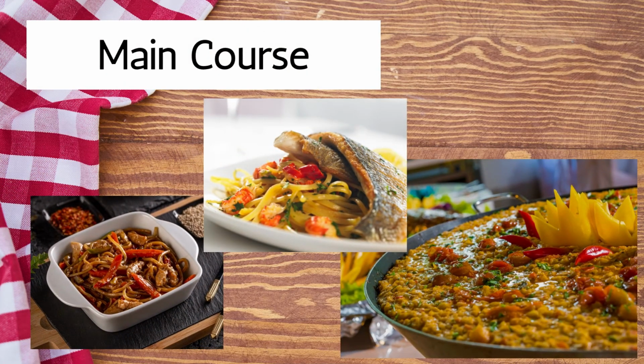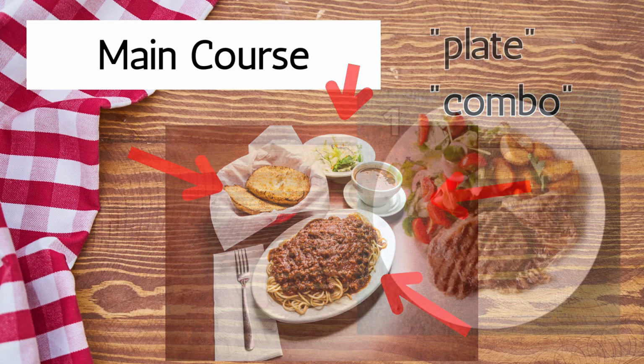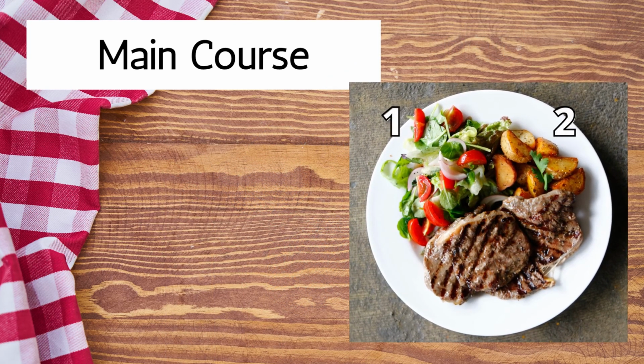They're brought on one plate and shared between everyone. Main course. This is also called a main dish. It's the biggest thing you'll eat. If your main course has the word plate or combo with it, then that means there's more than one thing. For example, you can have a steak plate, which comes with 2 sides.